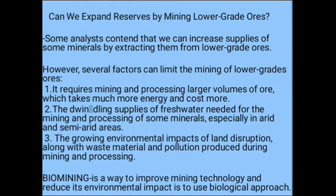Can we expand reserves by mining lower grade ores? Some analysts contend that we can increase supplies of some minerals by extracting them from lower grade ores. However, several factors can limit the mining of lower grade ores. It requires mining and processing larger volumes of ore, which takes much more energy and costs more. There are also dwindling supplies of fresh water needed for the mining and processing of some minerals, especially in arid and semi-arid areas. And there are the growing environmental impacts of land disruption, along with waste material and pollution produced during mining and processing.